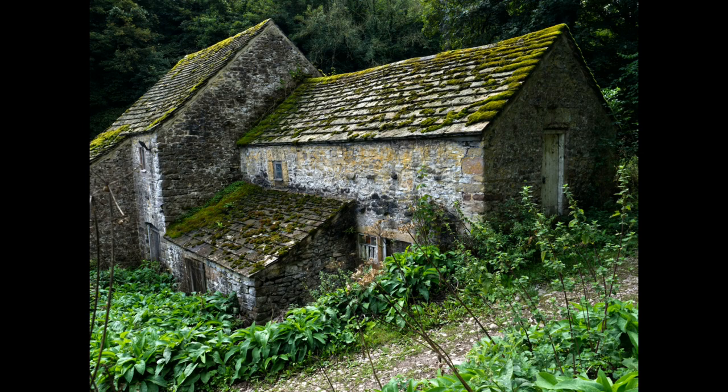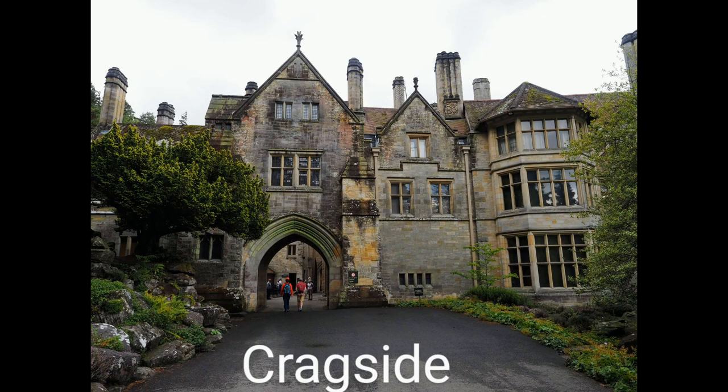Our next image has been contributed by Kenneth. I'm not sure where this is, but I suspect it might be Cragside, a National Trust property of some historic interest, because I believe Cragside was the first house ever to have electric light, which I believe was powered by water and a water mill. I've never been there. I would have loved to have gone there. It's, I believe, quite hilly there, so I may never get there.